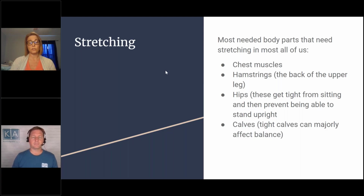And calf muscles are very important to stretch. Tight calves can majorly affect your balance. We correct our balance when we lose our balance. The very first place our body tries to correct is at the ankles. So if you have weak ankle muscles, or if you have tight ankle muscles, your body is not able to kick in those muscles, or it doesn't have the range of motion to correct that loss of balance. And then you have to go to other strategies like taking a step. But tight calf muscles have been shown to increase your fall risk.